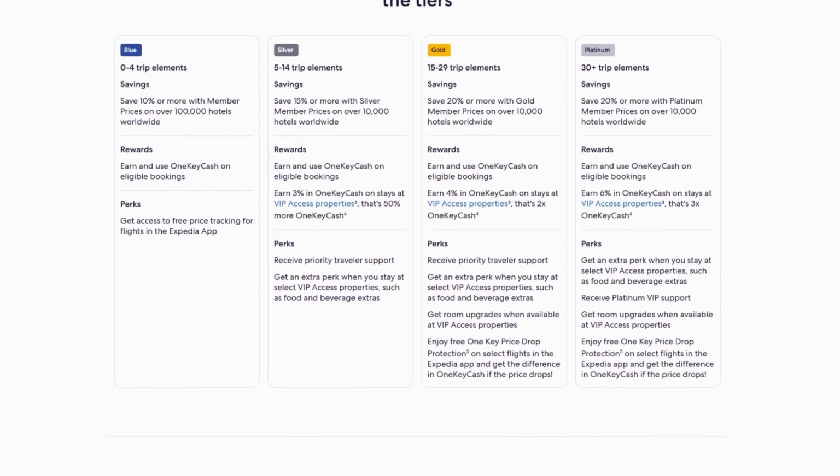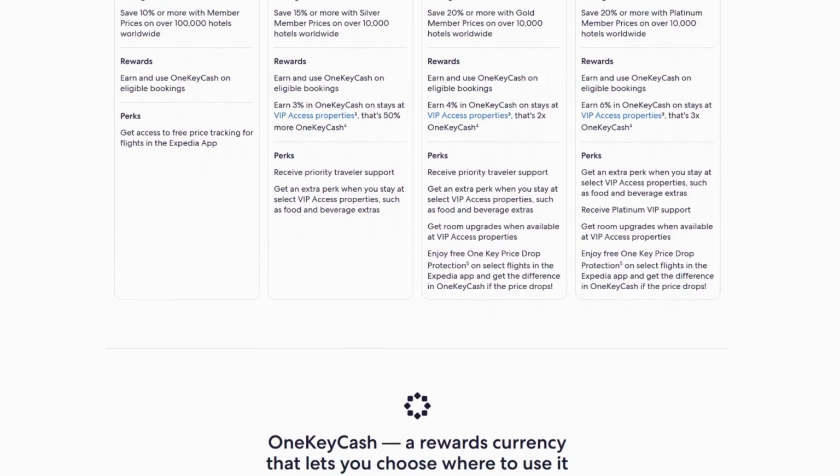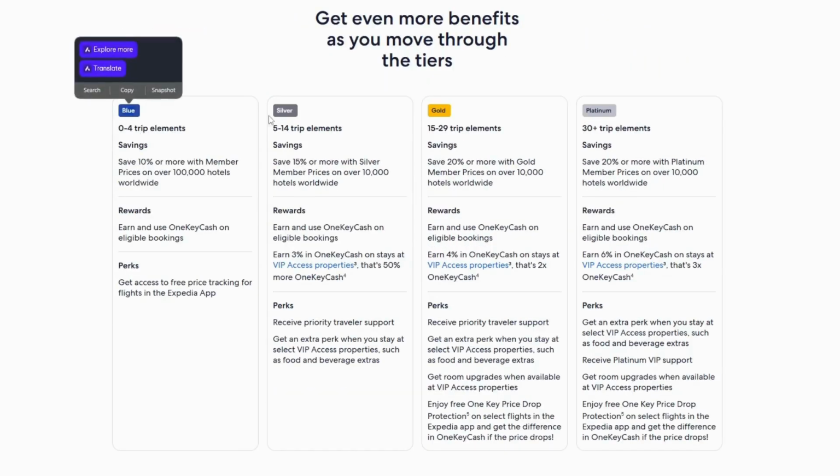There's also the Expedia One Key member tiers. The higher your membership tier, the more you earn. For our first one, we have blue, and then we have silver, gold, and platinum. Now for the blue one, which has 0 to 4 trip elements, you can save 10% or more with member prices on over 10,000 hotels worldwide.